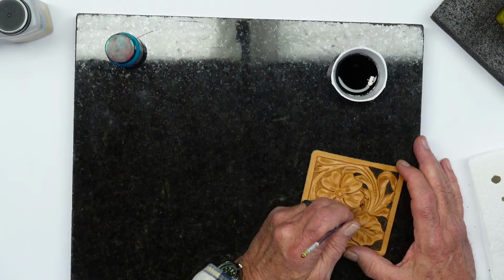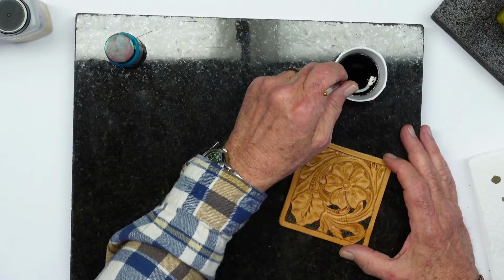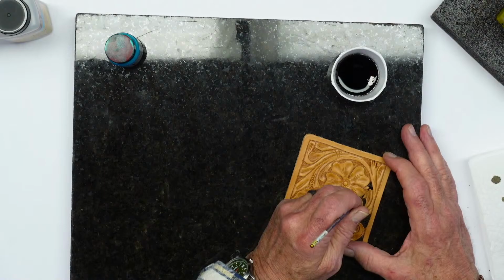Helps if you've got a pretty good brush to do this with too, because if you got one that the bristles are all helter skelter and sticking out, they're gonna dye something you don't want dyed.